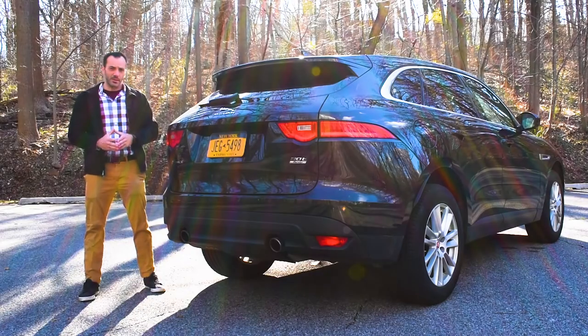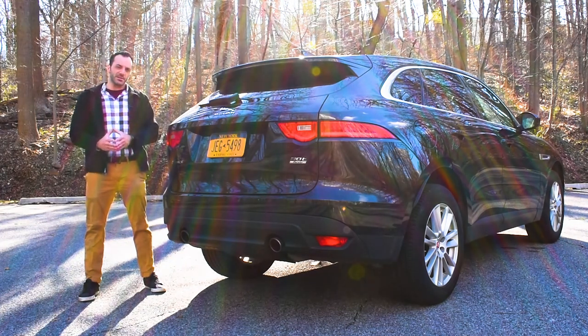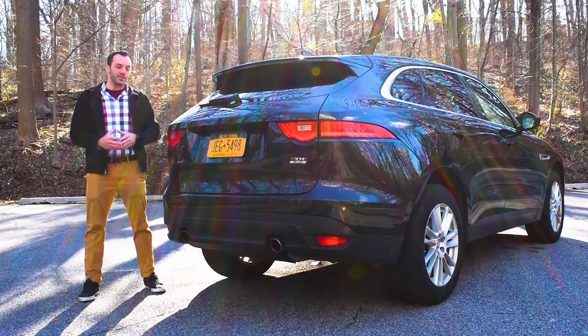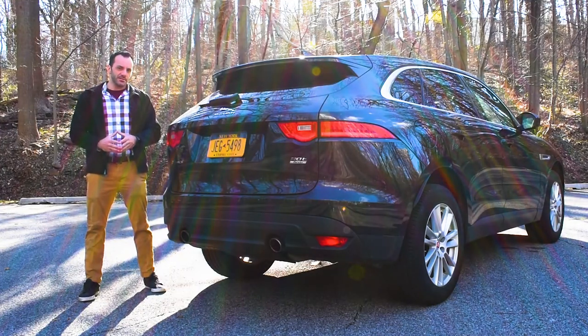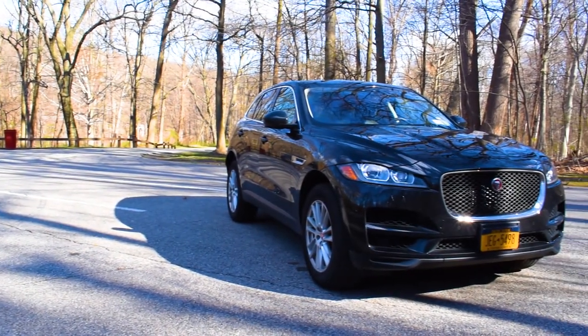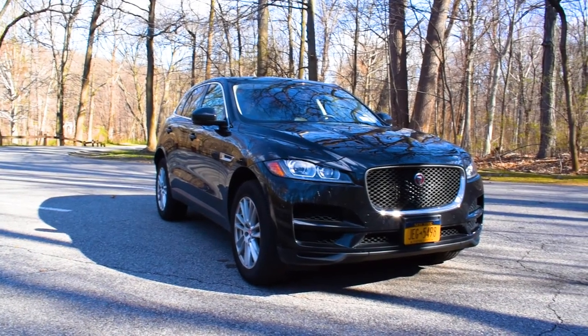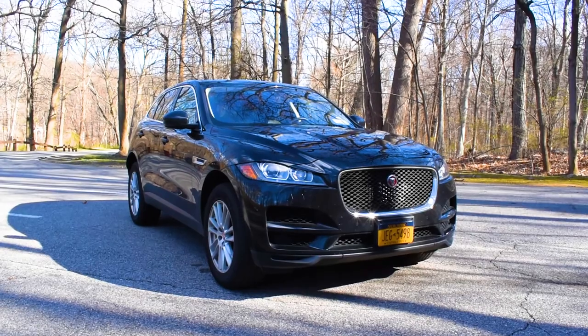This specific F-Pace is their 30T all-wheel drive Prestige model. While it may not be packing the V6 or the V8, it does come very well feature equipped, as it should for $55,000. Now, don't confuse the rear end for a Mazda. How dare you? It's a Jag. Both the revised Mazda CX-9 and the F-Pace were introduced in 2016, and the designs are strikingly similar. I'm not saying one copied the other here, but it's worth mentioning.